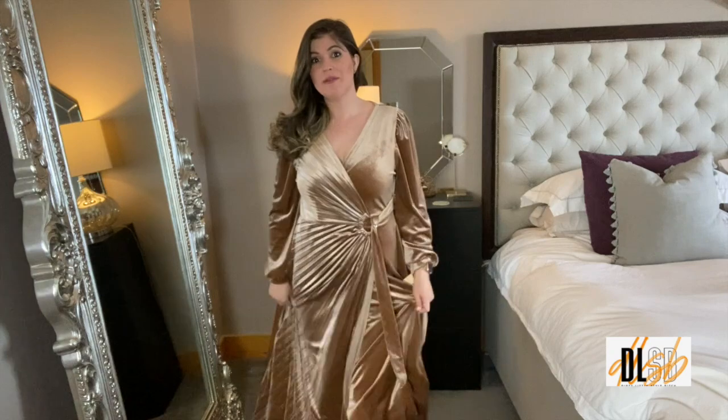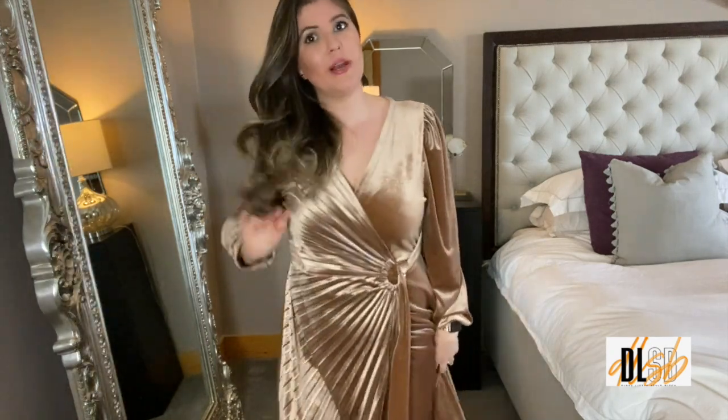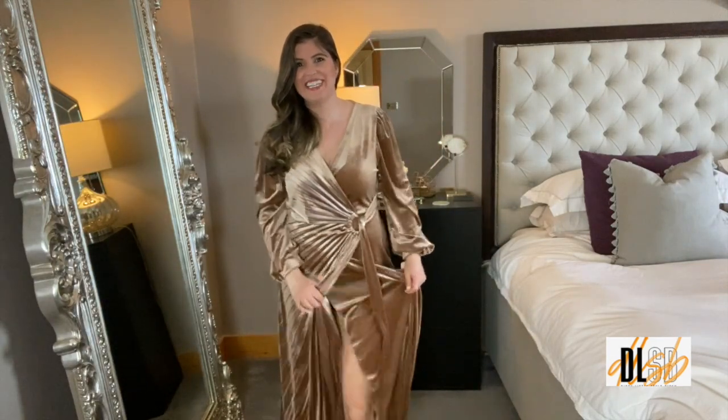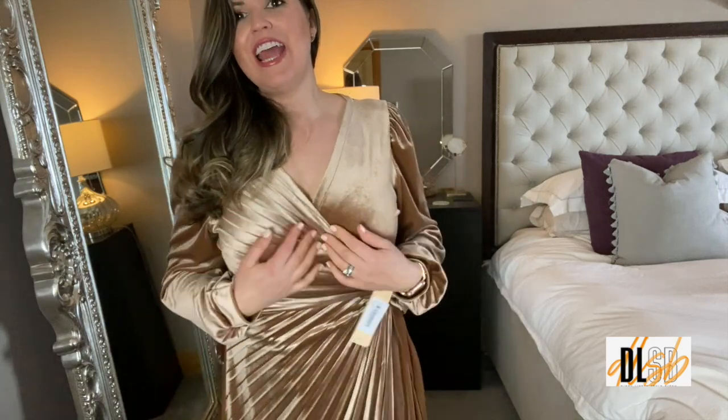And I think it looks amazing, and I think, you know, hair done, makeup done, it could be a winner. Problem is, it also smells of cigarette smoke, which means I'm not going to keep it on for very long. And it kind of reminds me of my granny's dressing gown, you know, like crossed over, tied up. Obviously it's a bit more glamorous than that, but it's got that same sort of feel.